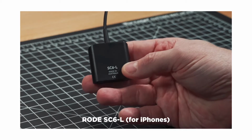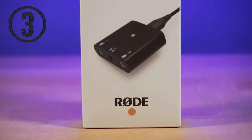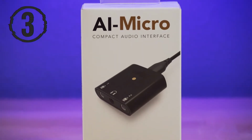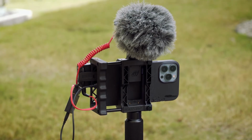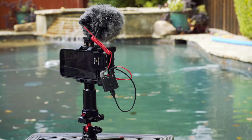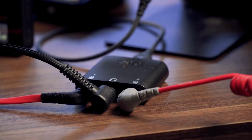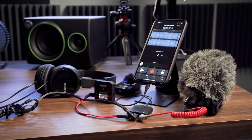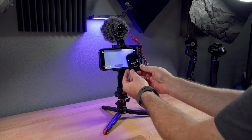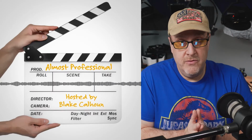All right, we're now to the top 3, and my number 3 choice is audio related, and that is the AI Micro from Rode. The SC6L was something I used quite a bit. If you don't know what these are, the AI Micro replaced the SC6L. It more or less allows you to plug in two microphones into your smartphone and have discrete channels instead of having mixed audio. It also has a headphone jack, so you can plug in headphones and monitor your audio. This doesn't seem like a big deal if you're used to using a traditional camera, but it's a big limiting factor on smartphones.